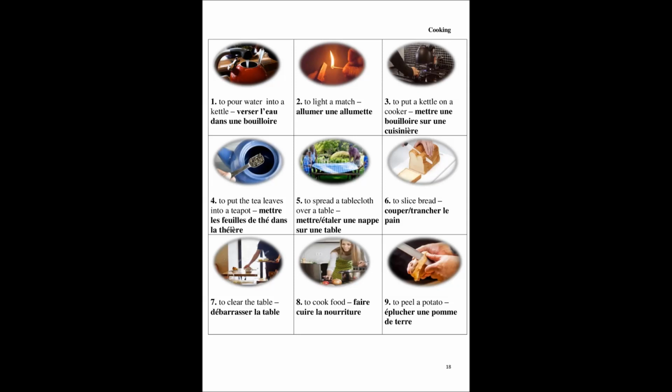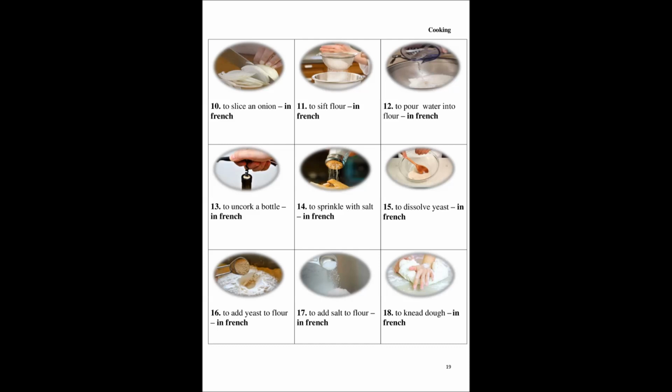A quick overview. 10th illustration to slice an onion. 11th illustration to sift flour. 12th illustration to pour water into flour. 13th illustration to uncork a bottle. 14th illustration to sprinkle with salt.